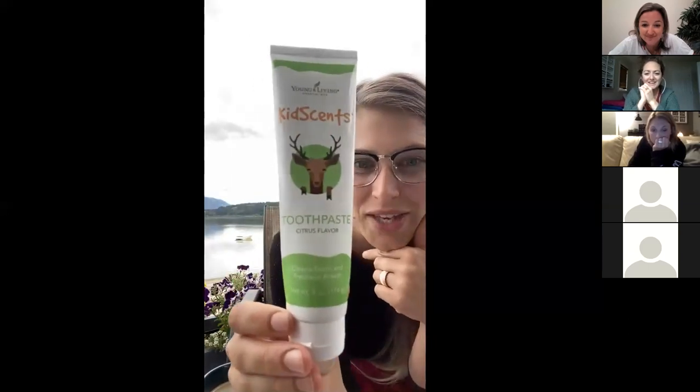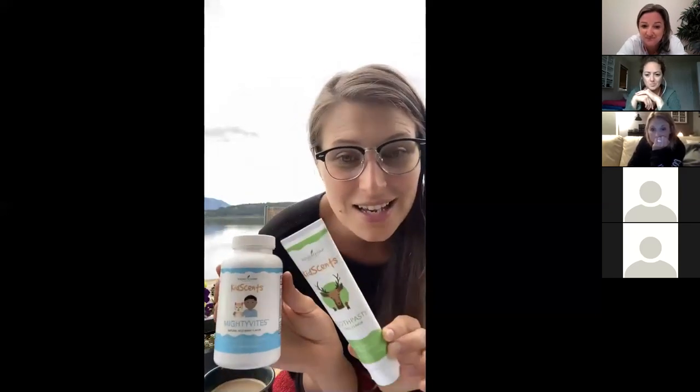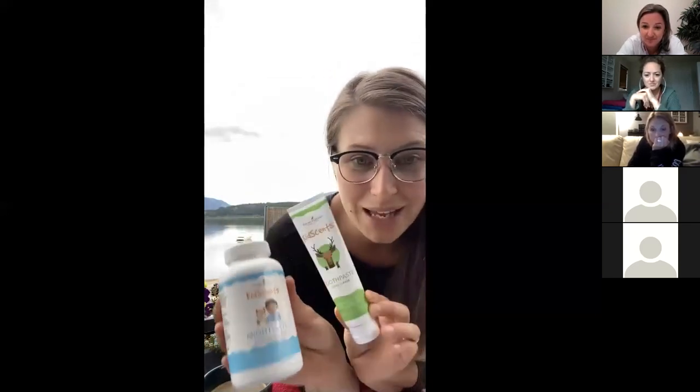And this is so yummy. It is not mint flavor, it's citrus flavor. Super, super yummy, tasty, sweet, delicious, cleans teeth and freshens breath. Who doesn't want that? So I order Kid Scent things from the US market too. So when you get your starter kit, look at the Kid Scent stuff and pick their things because they're amazing.